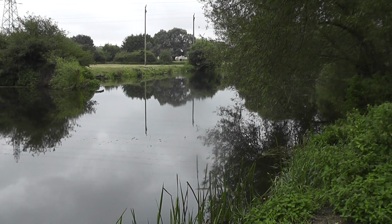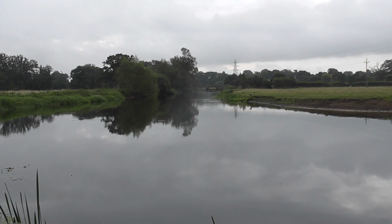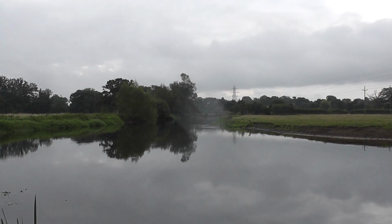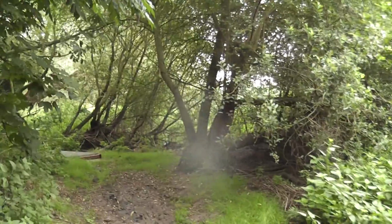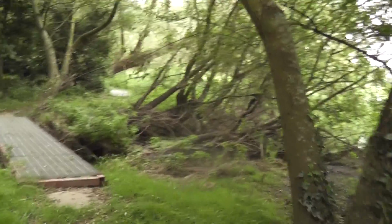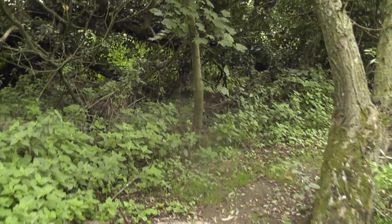So the river at this point swings round to the right. It's very slow moving, it's very deep. Very little streamer weed, which is nice. So down at the bottom of that very long stretch, you come into this avenue of trees here, where there doesn't seem to be any access to the river for a few yards. But then they have these little bridges across various side streams which come in. Obviously quite new.